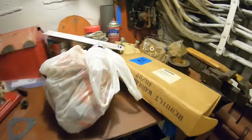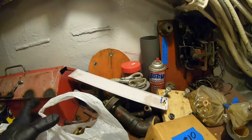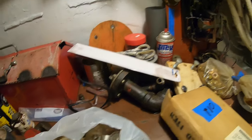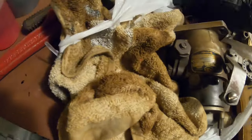About a month ago, Mike had run the Whaleboat. He ran it for, I don't know, half hour. Shut it down, everything was normal. And we go to start it back up the next week, and it doesn't work anymore.